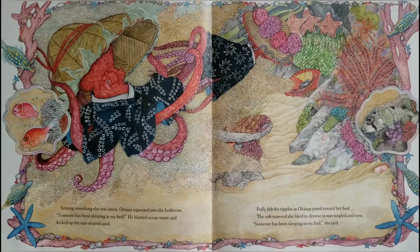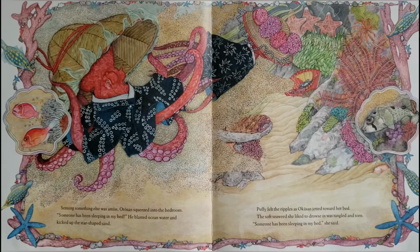Sensing something else was amiss, Otosan squeezed into the bedroom. "Someone has been sleeping in my bed." He blasted ocean water and kicked up the star-shaped sand. Okay, now he's getting a little rough here, so we need to watch out for the octopus.